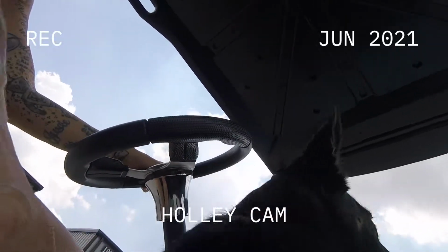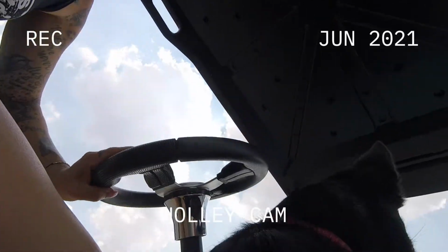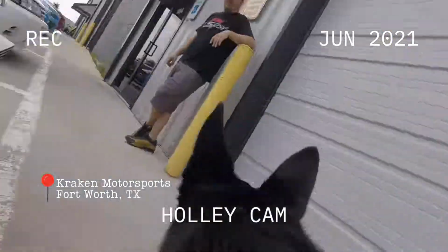Holley and I are following Jessie down to Kraken Motorsports so Jessie can align the GT86. Kraken also has a shop dog. Her name is Lexi. Holley and Lexi love to run around and play around in the shop.